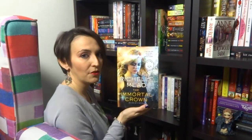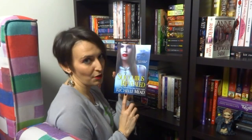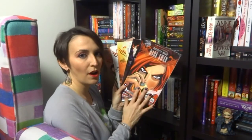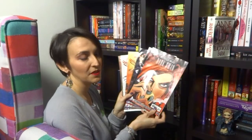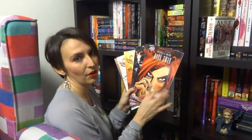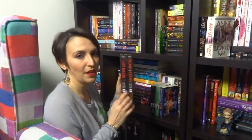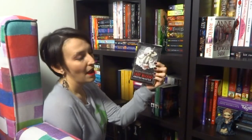Last Sacrifice by Richelle Mead, The Immortal Crown, the advanced reader copy by Richelle Mead, Succubus Revealed by Richelle Mead, and then I have my Dark Swan series comics. This is from the Richelle Mead series, and I picked these up at Comic-Con in New York and had them signed by the artist. I have books 1 and 5 in the House of Comarre series by Kristen Painter, so it's Blood Rights and Last Blood.